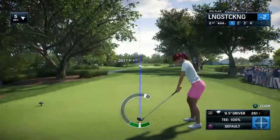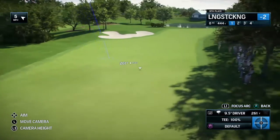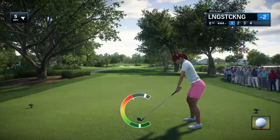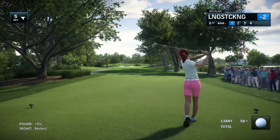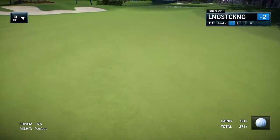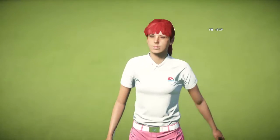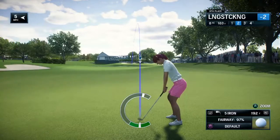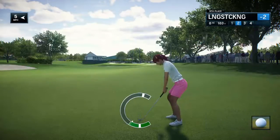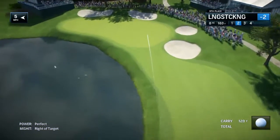Now at the 8th, and Frank, this really is a clever design, fun hole to play. Very pretty hole. That bunker down the left, just over 300 yards. Ideally, you just work it off that bunker. The second shot now to the par 4. Good looking shot right here.